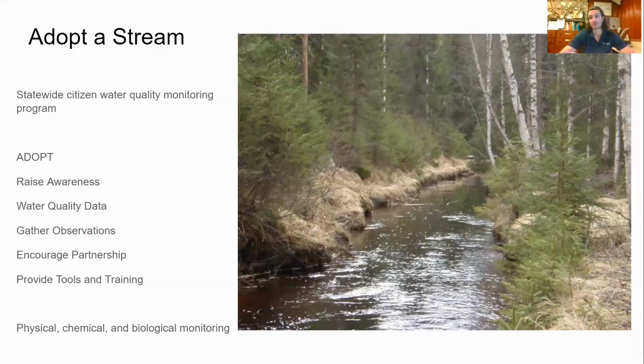And also one of their biggest goals as a program is to provide the tools and training that's necessary to get citizen science members out there. So this includes things like a PowerPoint day where they teach us what their goals are and why this type of work is important. They train us on how to collect all of the different variables that we do when we go out to our site, and they provide the tools necessary for us to do these collections.